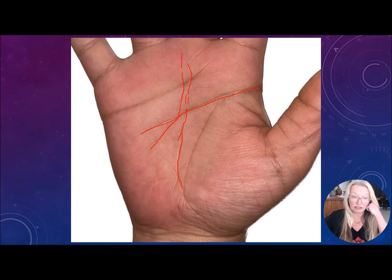A double fate line also belongs to those that have business-like qualities, because they have multiple goals, potentially having two different sides of the business, or just somebody who studies a lot while they're working or having a business. So doing more than one thing represents as a double fate line, much like this.